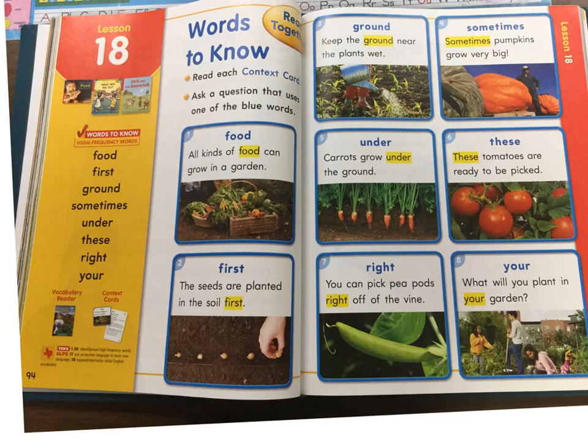Good morning, first grade. Today we're going to be looking at our story, Where Does Food Come From? But first, we are going to look at some vocabulary words. So turn your book to lesson 18 and put your finger on the gold box and repeat the word after me.